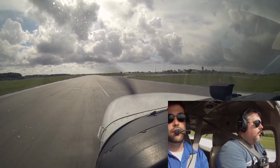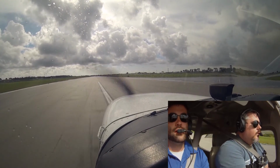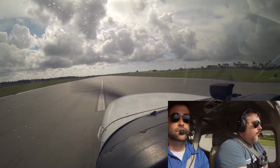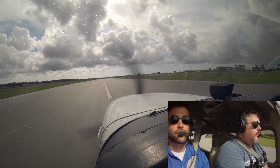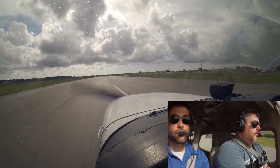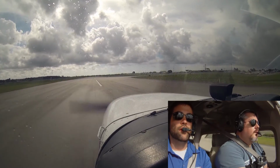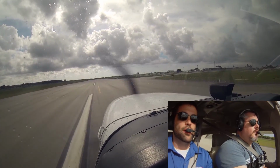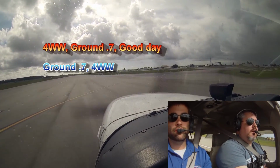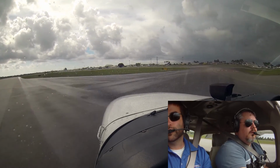There you go, now hold it off. Hold it, hold it. Okay, a little bit of back pressure, just a little bit of brake to slow down. Yeah, if you pull it all the way back. Tower, 4 Whiskey Whiskey, ground point 7, have a good day. Ground point 7, 4 Whiskey Whiskey. There you go.